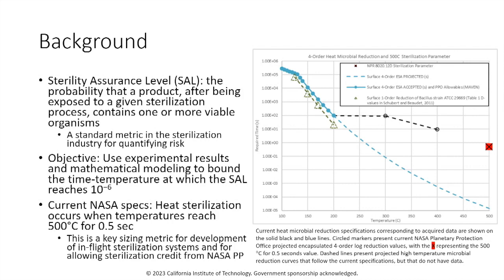And then there are various curves on there from various manuals or specifications that say if you hold the hardware at, say, 200 degrees Celsius for about 100 seconds, then according to the blue dot specification, you'd reduce the bio load on the hardware by 4 orders of magnitude. Okay. And these are the kinds of charts that they've used in the past.